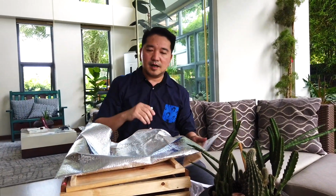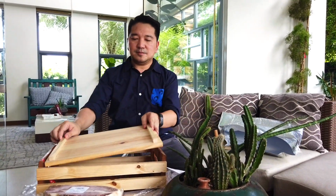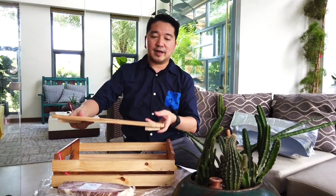That's it. So, dumating na natin order of isang 2 kilong ribeye, 2 kilos of ribeye, and I think it's another 1 kilo of Wagyu beef from Miyabi, Japan. And it came with a box, a wooden box.